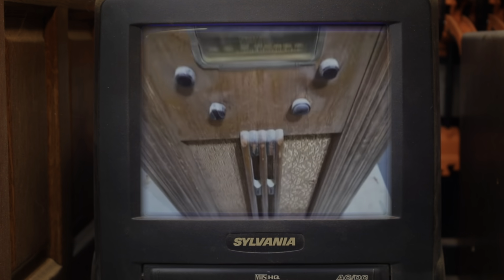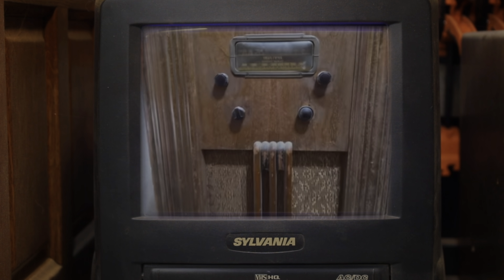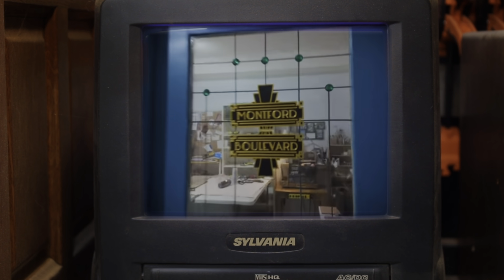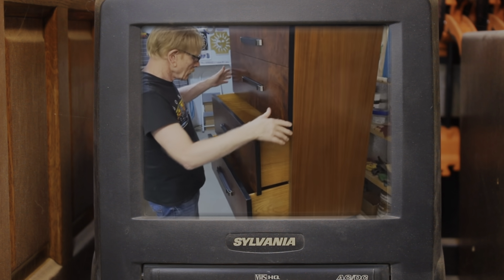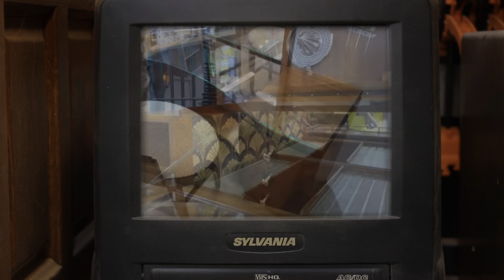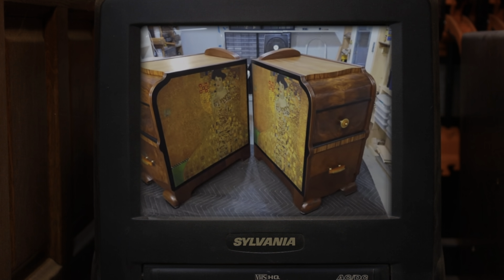Art Deco radios are huge. They're full of personality, and they're fascinating. Welcome to Montford Boulevard, and welcome to the era of Art Deco furniture. Our aim is to get in sync with the art and style of the Roaring 20s and the 1930s, and to tastefully upgrade vintage furniture.